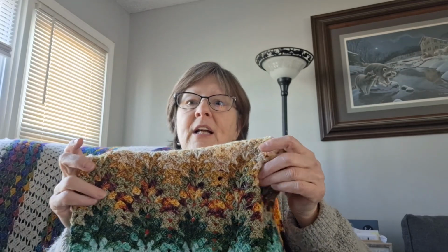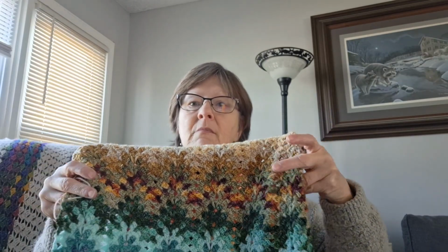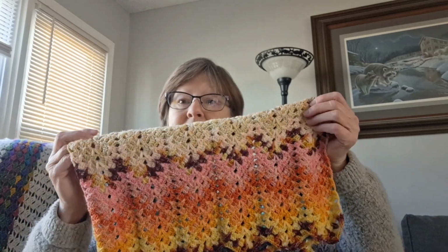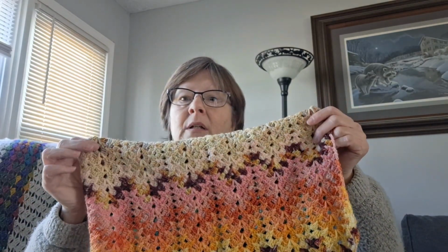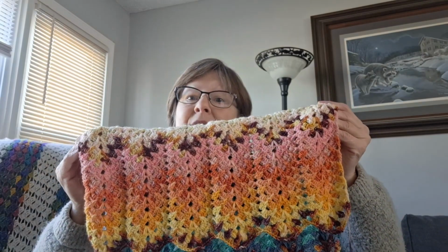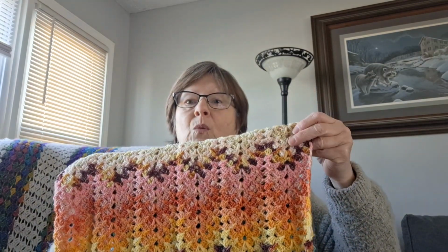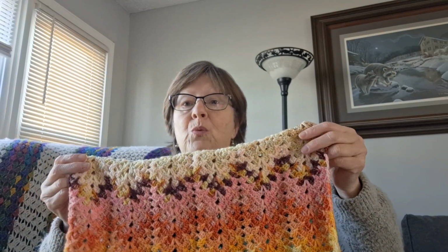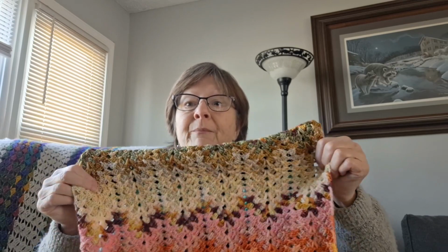This is my favorite section here with the greens. That is so pretty. And the purples, it's just lovely. I just love it. Actually, I was wrong. This was the end. This is how it ended, with the oranges and yellows. And this part here was the 100-gram hank that was repeated every seven colors, and each color was repeated 2 rows. It's a 2-row repeat pattern, Mrs. Fezziwig. You can find it on Ravelry.